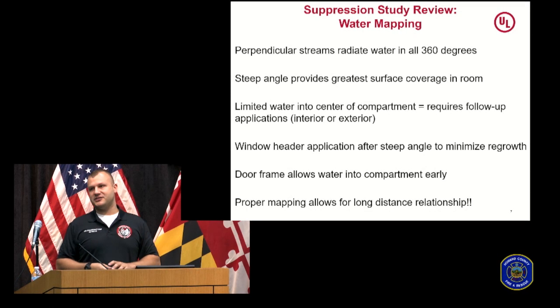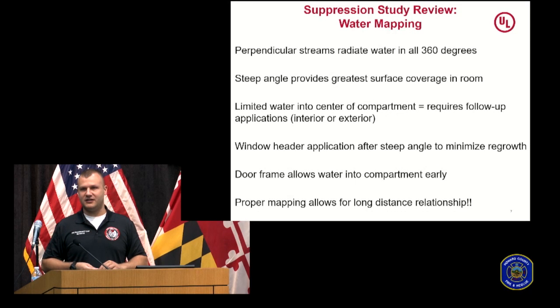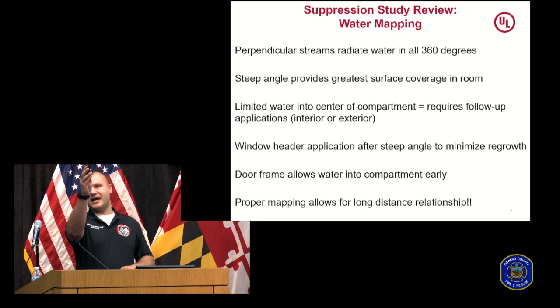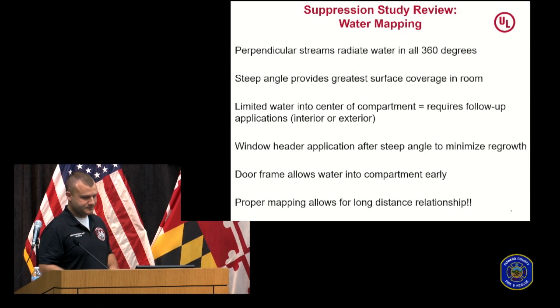In order to minimize my chances of regrowth, I need to do something else to get some water onto what's burning in the middle. So some applications here, you can see window header application. Simply before you shut the line down, bring the stream back and deflect it off the top of the window header, and now you get better coverage in the compartment. It buys you more time on your transition to the inside.